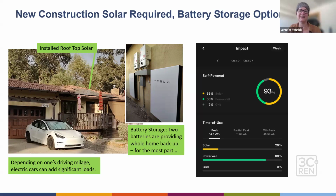And then I can tell it to charge my car. Once the batteries are full, all the extra solar, instead of going out to the grid, I have it go to my car and get it charged up. And on most days, unless I'm doing a lot of laundry, on a daily basis, the solar and the battery is meeting between 90 and 100% of my needs.